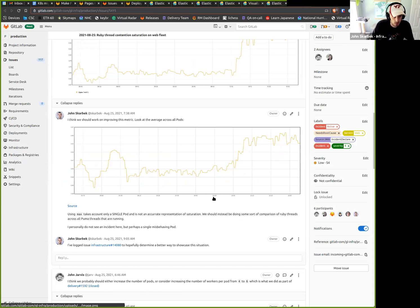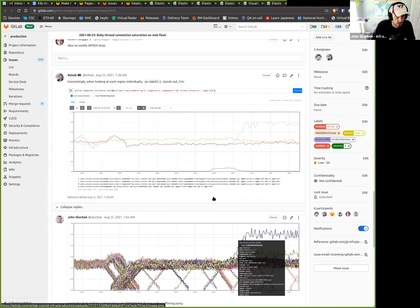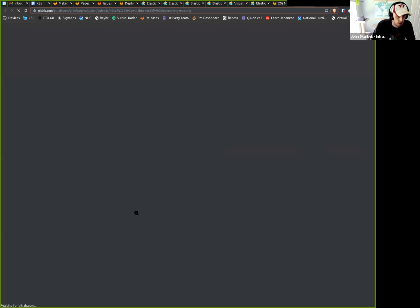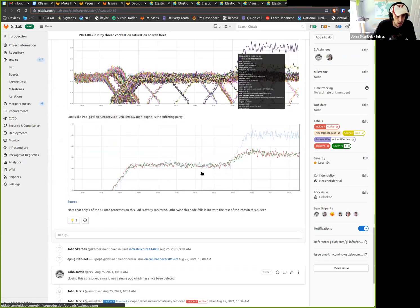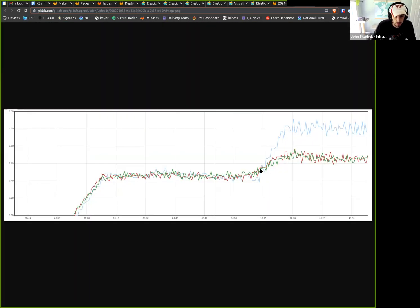So I don't like our use of max. And I did a further investigation. Rahab found that it was specifically cluster blue line, cluster C. And then I delved a little bit deeper and found out that it was just one particular pod, and it was actually Puma process 1 was the target for pod 5xgnc. And sure enough, that pod was seeing a ramp up of Ruby thread contention overall, but that's going to happen because this process is kind of shared across that entire node. So of course, only one Puma thread was showing a lot of saturation.